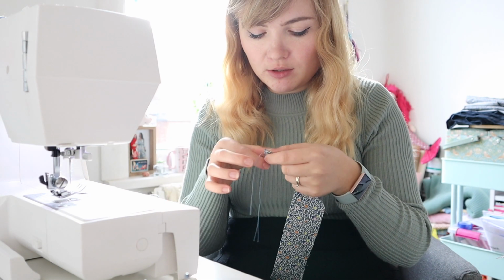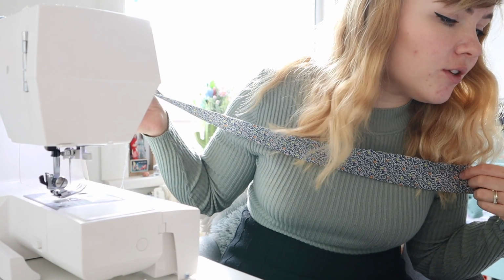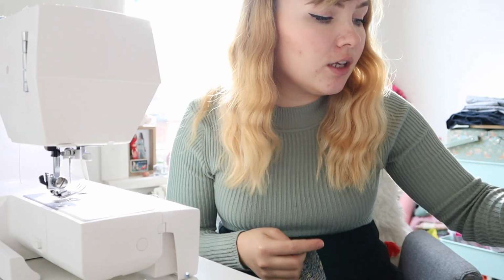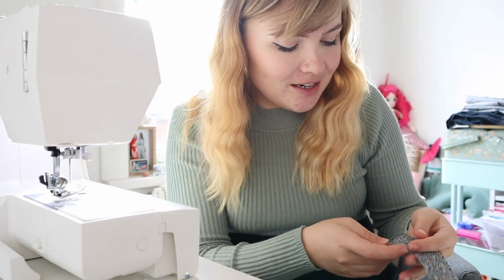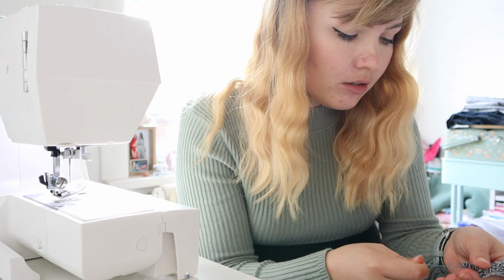And now I'm going to pull it together to start gathering it, and then I can pin it onto my front yoke, which is piece A. This is my favourite bit of the make, because I absolutely love doing gathers. So I'm going to gather it now, and then I can show you what it looks like.